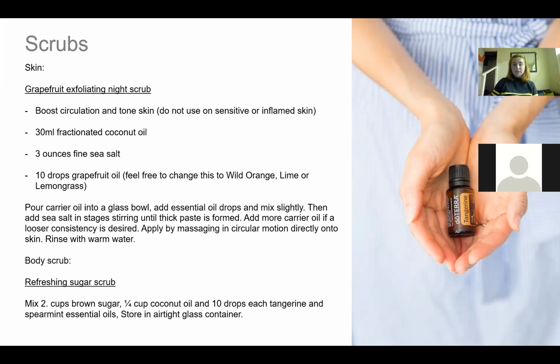container as well, because as soon as the moisture starts to come in, it will separate your sugar scrub, because obviously the sugar wants to draw in all that moisture. So just make sure your container is tight.